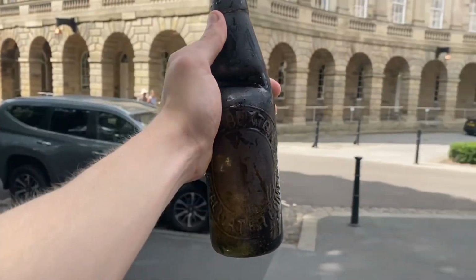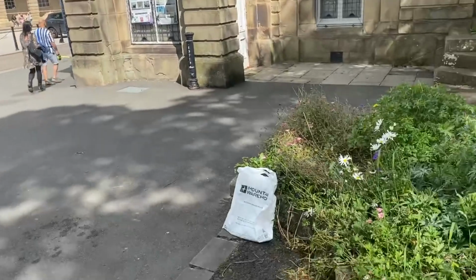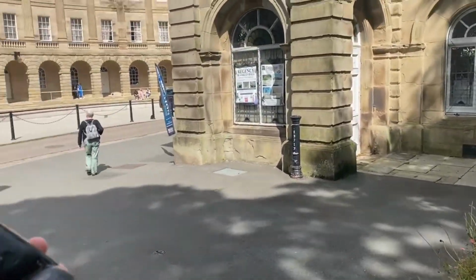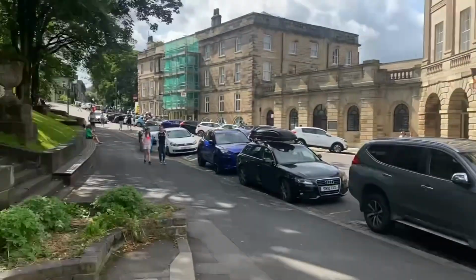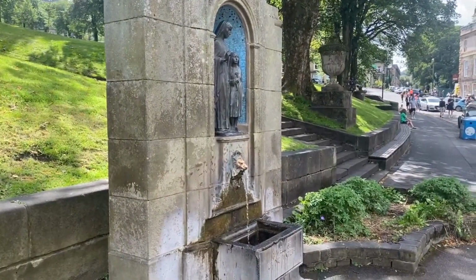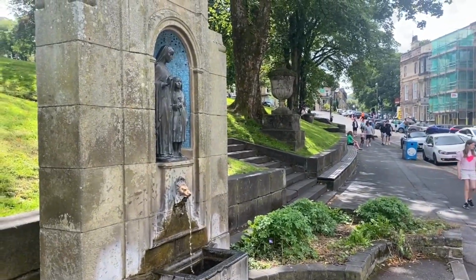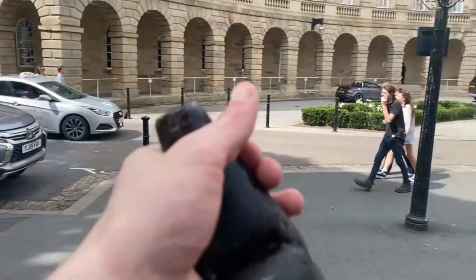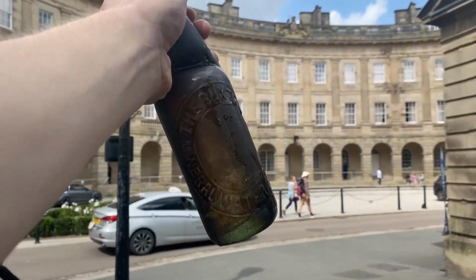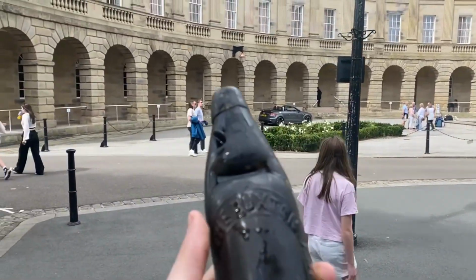The bottle that you're currently looking at, the one that I'm holding in my hand just outside of the crescent, is called a cod neck bottle. It was patented by Hiram Cod. It's a very interesting bottle design, at least it looks a bit peculiar nowadays. It was first patented in 1872, and the Buxton Mineral Water Company was one of the very first companies to be licensed to use this bottle. They used it for their sparkling water.